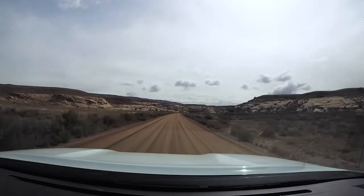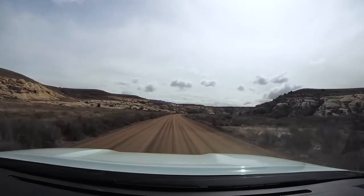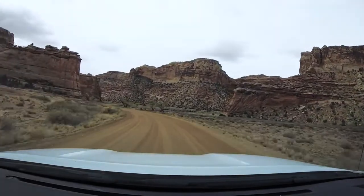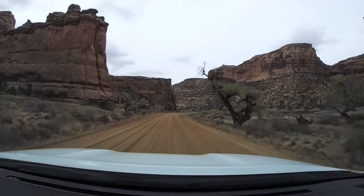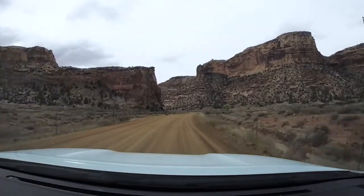Here we go, into the canyon. This is Buckhorn Draw. Buckhorn Draw is a gorgeous little canyon that takes you through the rim of the San Rafael Swell. The road is well maintained, accessible to two-wheel drive passenger cars, and connects to I-70 on its south end. It can be thought of as the main connecting road through the north half of the swell.